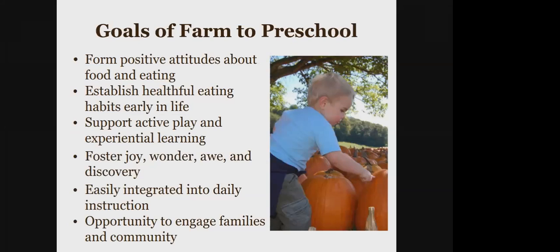So some of the goals of Farm to Preschool are to help young kids form positive attitudes about food and eating. We know that during those first 5 years, that's when so much of the brain development is happening, and when all of the behaviors that we'll take into our adult lives are being formed. So if you can form positive attitudes about eating fruits and vegetables and eating a healthy, balanced diet right from the get-go, then that's going to stick with kids throughout their life.